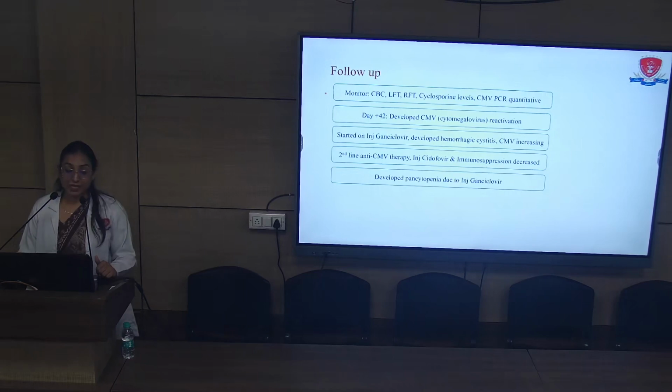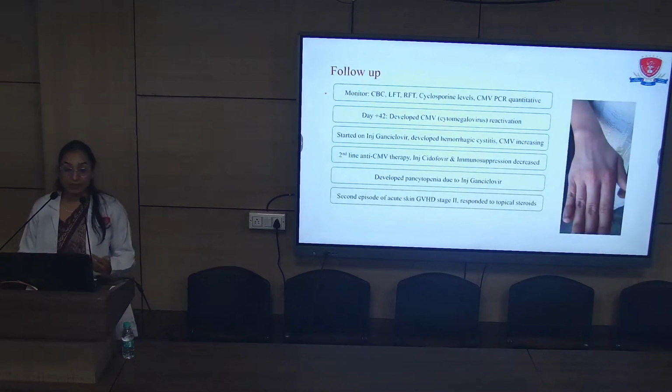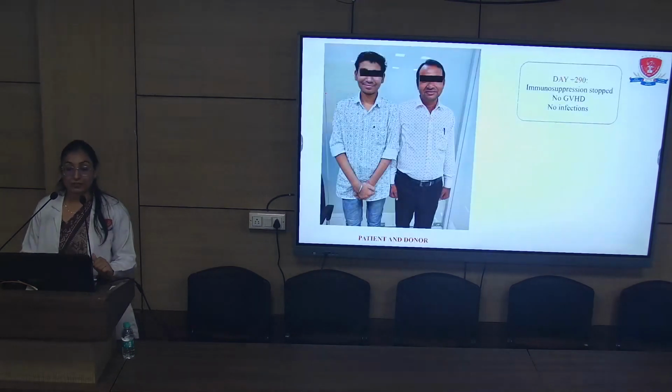Subsequently, he developed severe pancytopenia because of the antiviral drugs, that is injection ganciclovir, and he actually had a second episode of acute skin GVHD because we had decreased the immunosuppression, which responded to topical steroids because it was stage 2. Then we gradually tapered the immunosuppression, taking care of GVHD with close monitoring, and finally we could achieve this: day plus 290, this picture was taken 2 days back, where this is the donor and patient both. Immunosuppression has been stopped completely. Currently there is no GVHD and there are no infections.